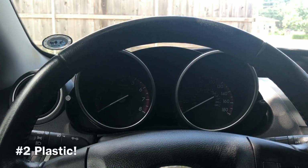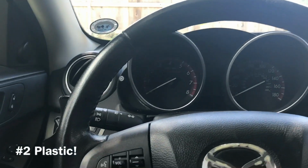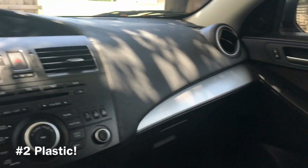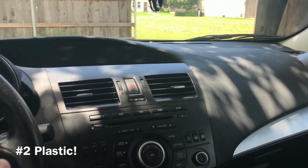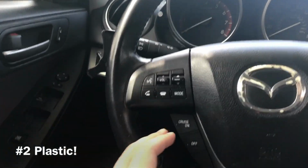Alright guys, so this is number 2. This is another complaint that comes from my girlfriend, but this car is kind of filled with a bunch of hard plastics. She's not a big fan of that. I mean, I understand where she's coming from. It's not the most cushy interior, but it was like I think an $18,000 car when we bought it, but it is kind of an issue. You know, it's not a super luxury car. It was made in 2012, and it could probably use some better plastics.